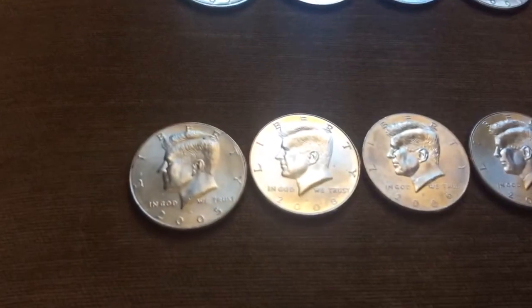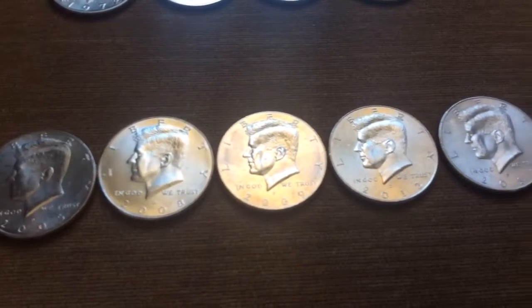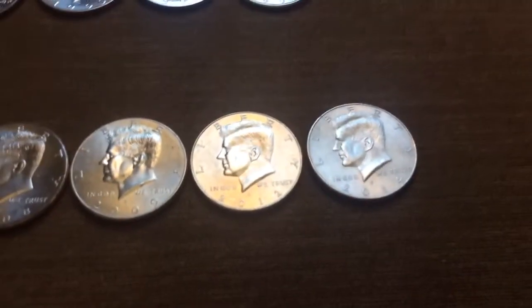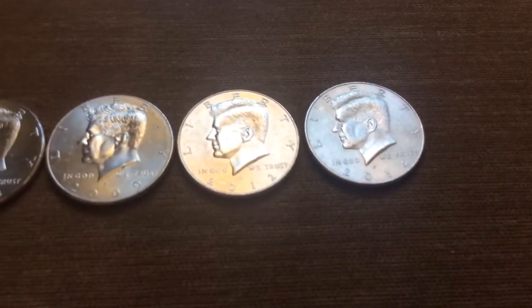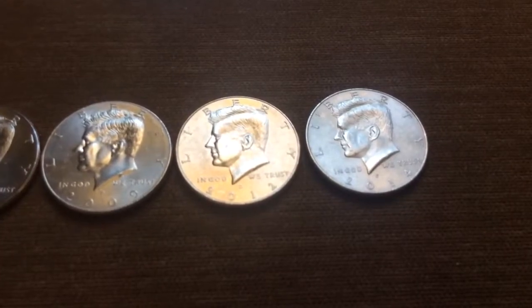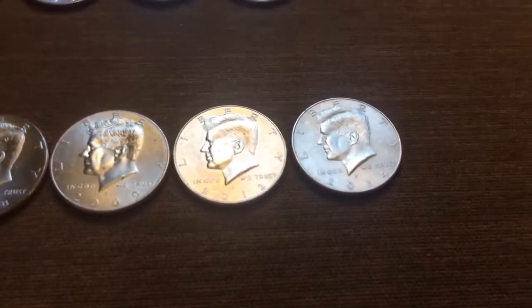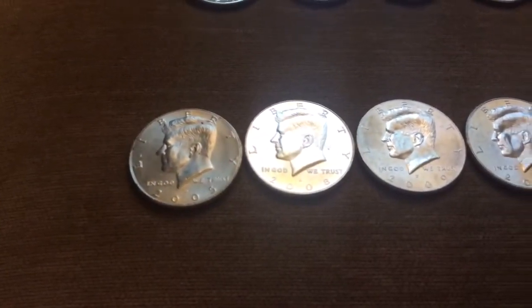So let's just look at the Nifsies first. 2005, 2008, 2009, 2012, and 2014. Now, of course, I found a bunch of 2018s, which I didn't keep because I have a boatload of them. And there were a couple 2017s as well, but I have a lot of those, so I didn't keep them. So these are the Nifsies that I did keep.